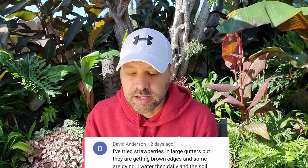David Anderson says, I've tried strawberries in large gutters, but they are getting brown edges and some are dying. I water them daily, and the soil is usually fairly dry the next day before watering. What's wrong?